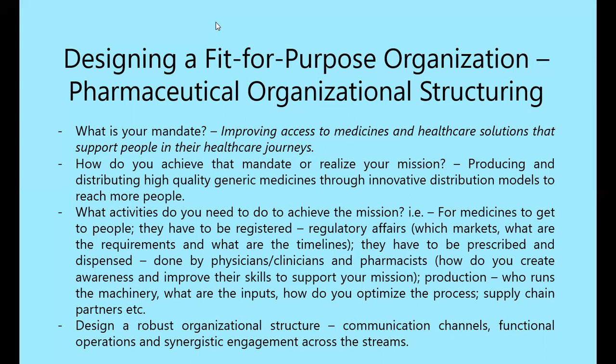And that is where you look at what activities you need to do as an individual, as a stakeholder in the space, to achieve that mission, that is improving access to medicine and healthcare solutions that support people in their healthcare journey. And we all acknowledge that for medicines to get to people, for example when working in the pharma industry, they have to be produced, and the production has to be robust in terms of the quality assurance measures. From a pharmacy background, we all understand that.